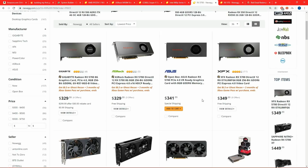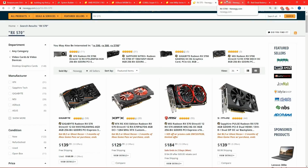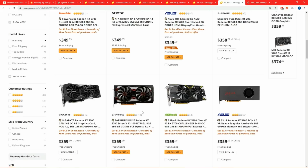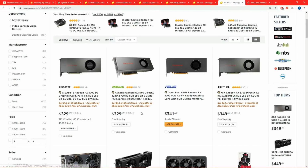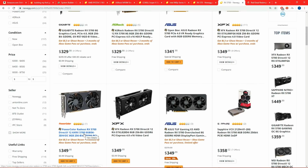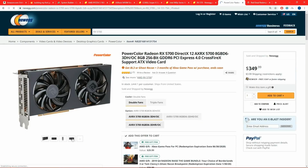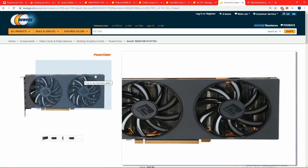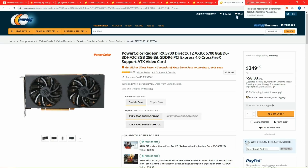I've got to say, if this is a gaming build, you get double the performance. It's a little more. It's more than double the price. But I really have to recommend going with the 5700 here. I just do feel it's worth the extra money. Now, I don't like the three fans on those. I would probably recommend this. Yep, this is what I would recommend. Requires a 6-pin and an 8-pin.